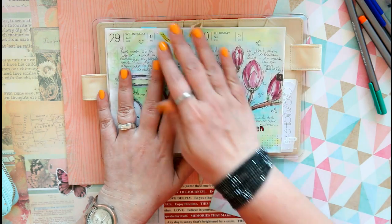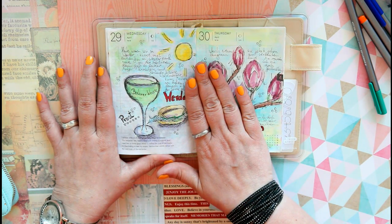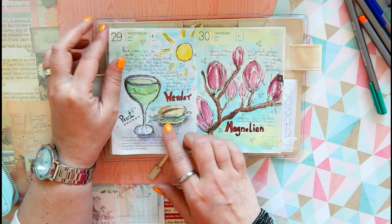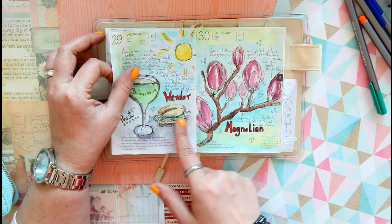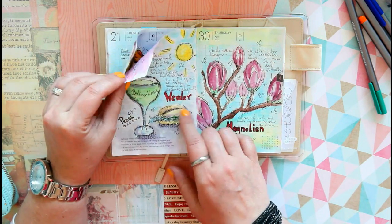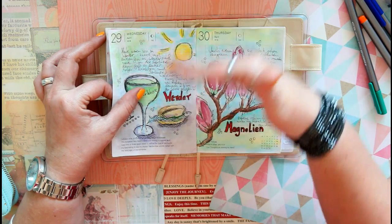On Wednesday we visited my husband's mom. We went shopping with her and had some, what is it called? Baked roll with a fish, which is pretty common in Germany, especially at the coast.